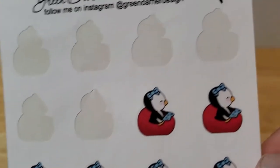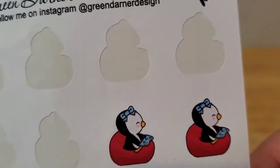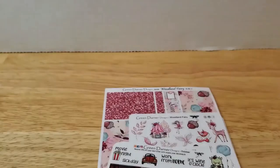It is this one. Isn't this the cutest thing ever? This is Pearl the Penguin, and she is holding a controller. And she's sitting on a beanbag chair.